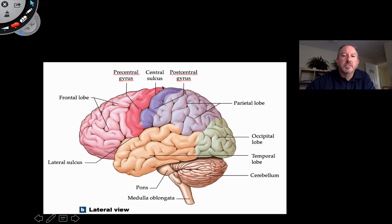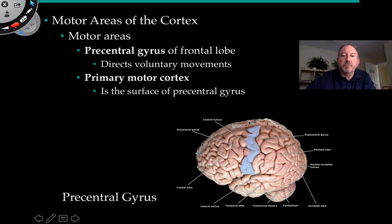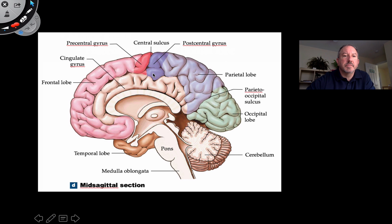And so again, here's a nice picture showing the central sulcus. What we talk about is the precentral gyrus, which is towards the front, and the postcentral gyrus. So this area right in here is primary somatosensory, and this is primary motor, which is in the red. Okay. So this motor area, really trying to emphasize this, is the precentral gyrus of the frontal lobe. Here it's highlighted in blue, so you can clearly see it. Again, if the blue wasn't here, it might be tricky, but again, it takes time. It directs voluntary movement. So this area is directing your muscles to move. It's the primary motor cortex. So there it is, right there in red.